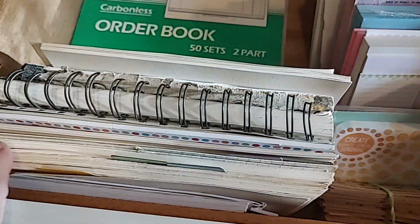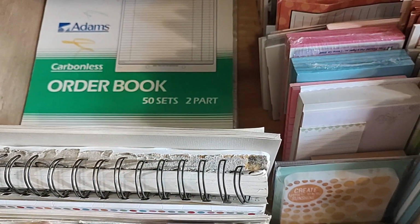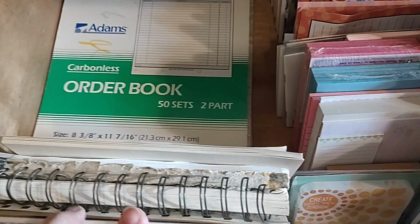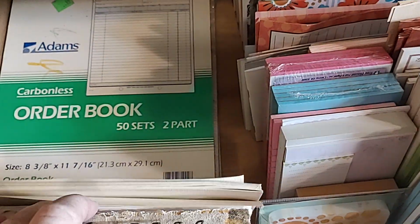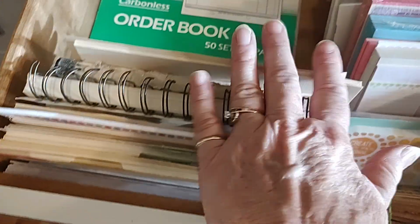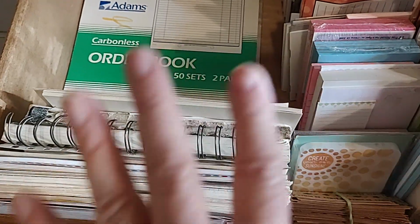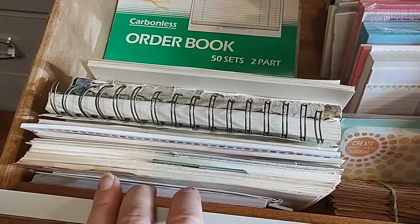Here you can see these are all just papers from planners, different kinds of planners, financial, fun planners, and different notebooks and things like that I can take paper from for my journals. You can see they're all about the same size, so I just put those right here. I was putting things in and moving things around until I got it the way I wanted. This is how it ended up.